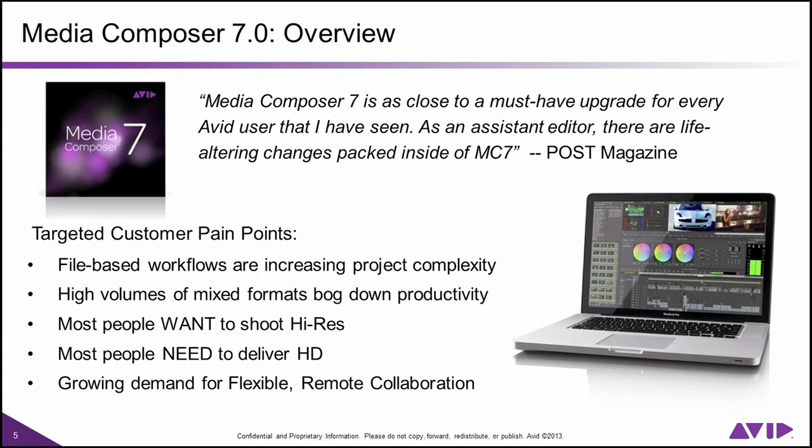The other thing that's important about this release is that we've noticed a lot of people are acquiring higher and higher resolutions. Matt mentioned that there's some productions now bubbling into 4K workflows, and how do you handle that when you shoot log C and these sorts of things. When the Media Composer team went out and took requirements from the market, they noticed that a lot of people were shooting those higher resolutions, but they weren't necessarily mastering or delivering them. They were delivering typically in HD.